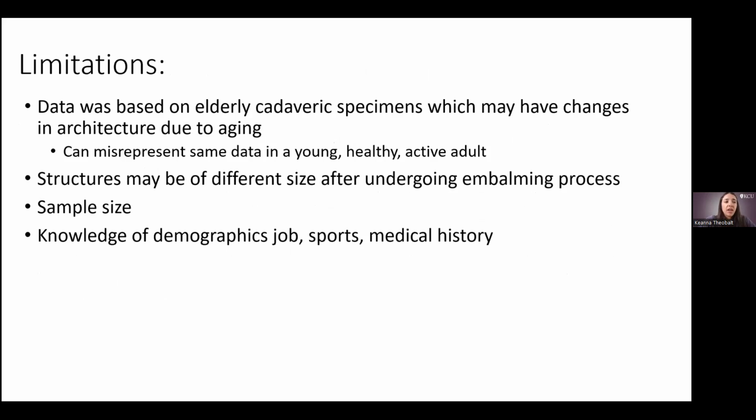Structure may be different in size due to the embalming process of the cadavers. Our sample size is a little low, and knowledge of demographics such as what they did, what sports they were involved in, and different medical history may be something that we could have found a correlation with, but because we don't know those, we can't make those assumptions.